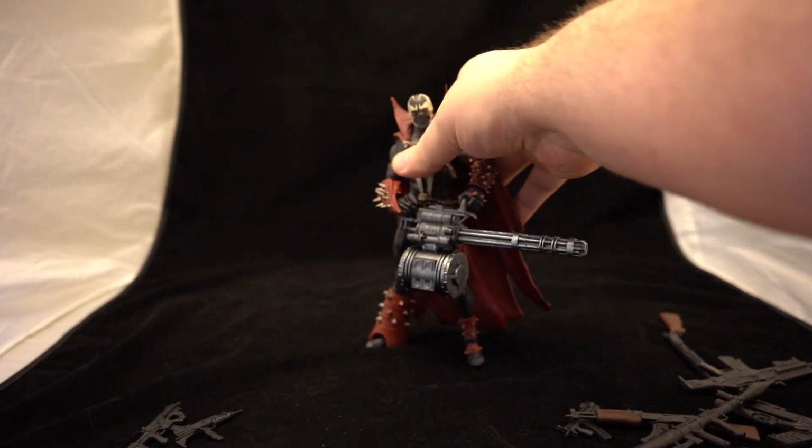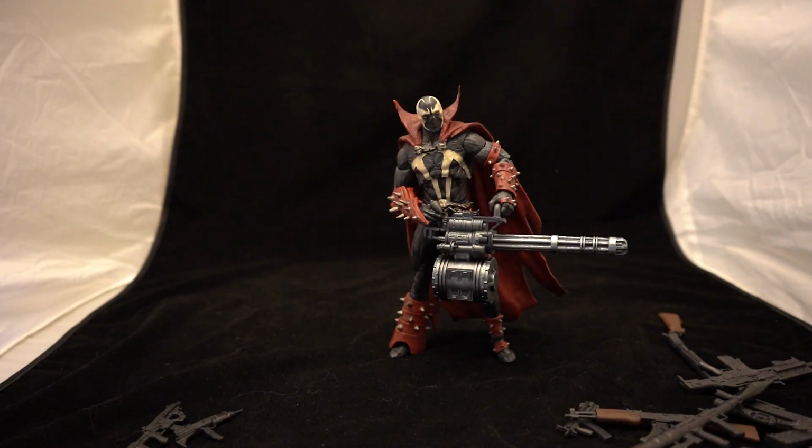Now the Gatling gun is really soft rubber, by the way, so it's really a pain to get in the hand of the figure. I'm trying to work past the thumb here quickly to get it into his hand, and the actual trigger handle of the gun is really soft rubber. So you have to kind of work with the soft rubber fingers and the soft trigger. But once you get it in there, it actually looks pretty cool though. So that's the Gatling gun anyway, and I do like the look of that.